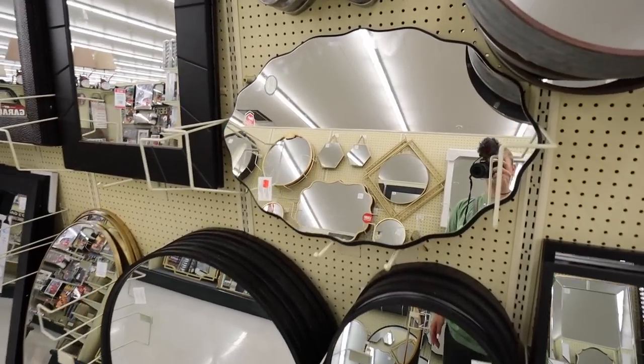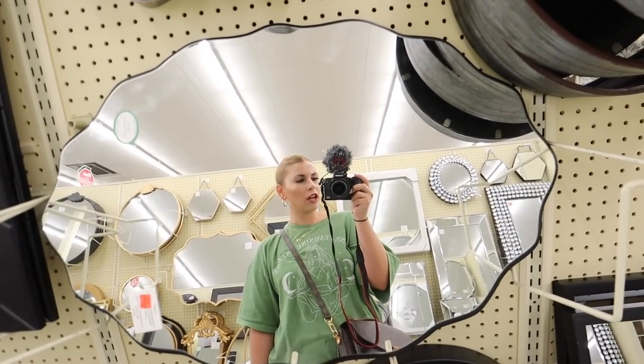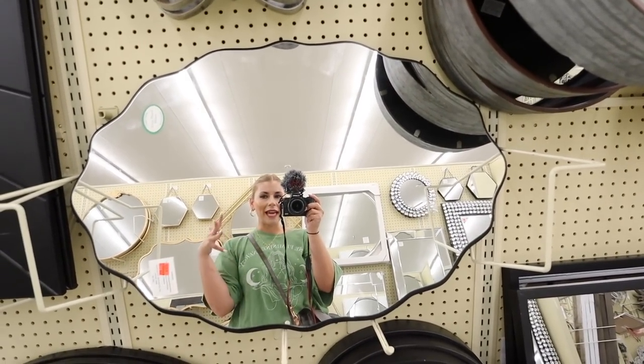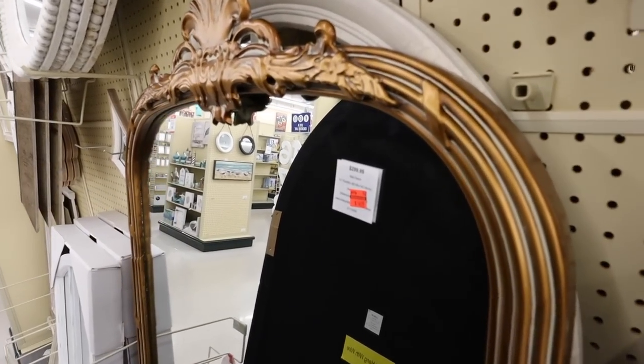There are some awesome mirrors on clearance. This one, $18? $18.74. You could definitely flip it this way. I feel like it would make a good bathroom mirror, like if you're doing two individuals. It's only $18. Shut the front door.